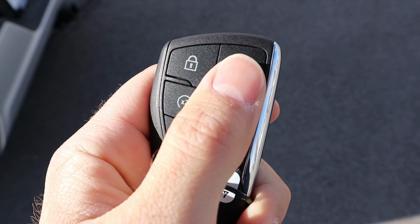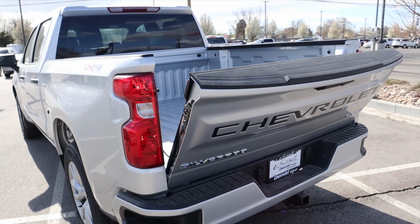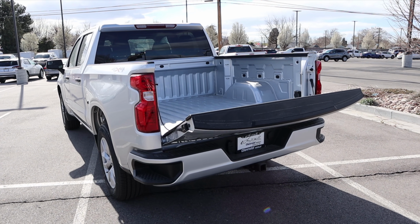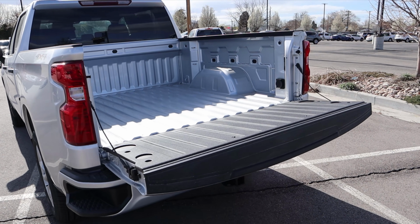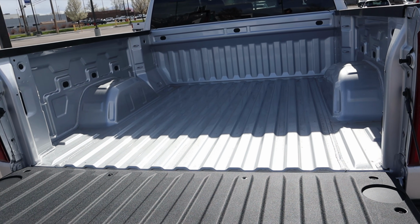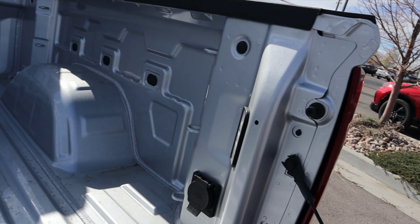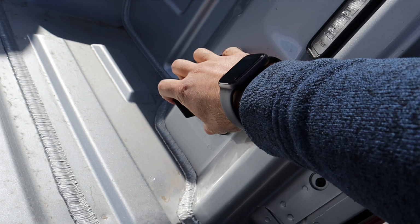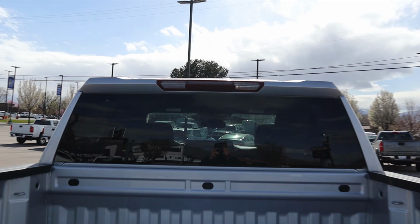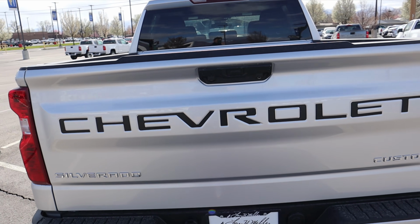So here's our key fob. We have our unlock, lock, remote start, and then the drop down for the tailgate. Now we have a payload capacity of 1,909 pounds and then a towing capacity of 9,000 pounds with this 4-banger. Now notice that the tailgate is protected. This one doesn't have bed liner, but you can add that as an option if you want. And then it's got lights here on the bed and an outlet. Wow, this is pretty cool. And then you can see the cargo light there at the very top. And yeah, that's great. Now let's see if it raises up. Nope, so just the lower down function, and it's light.